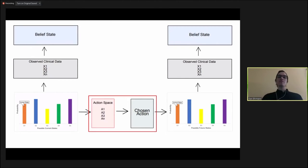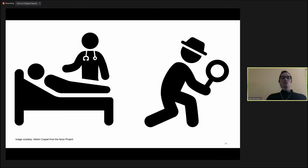I'll also propose another point in clinical decision making that is associated with high entropy, which is deciding what to do for the patient. When we think about actions at the bedside, I'll propose that there are really two different types of actions that we take. There are treatment actions, which are actions primarily intended to move a patient from a current state to a future state that's more desirable. And then there are information gathering actions. This becomes particularly relevant if we think about the clinical environment as a POMDP. Information gathering actions are designed to gather information in the form of clinical data that increases the certainty to the clinician about what the true underlying state is.